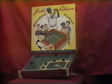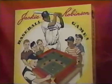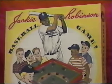Lot number 46. This could be the best looking piece in the entire auction. It is the rarely seen Jackie Robinson baseball game. Everything's there, the game pieces, the score sheet, and the rules. But what really counts here, what makes this piece just look fantastic, is this stunning full color cover. It's in great shape, and it could be the centerpiece of any Brooklyn collection. I'm not going to say any more. The picture really tells the story here. Just a great looking baseball game. I guess I'm saying a little bit more than the minimum bid on the Jackie Robinson baseball game, just $250.